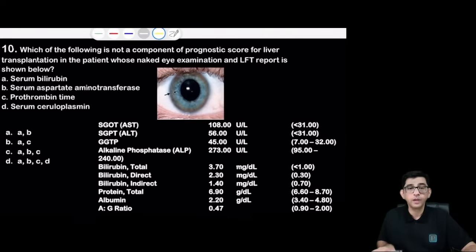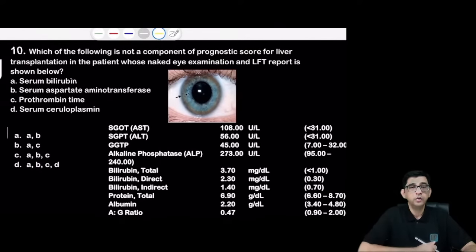Okay. Let's look at the next one. You are bound to get these kinds of questions where there would be a big report present with a couple of images. Yes, Dr. Khan, you are right in the point.